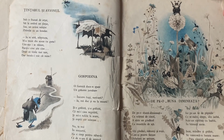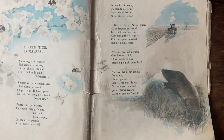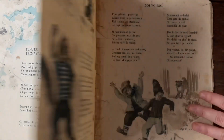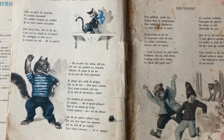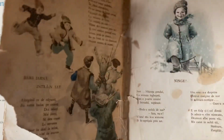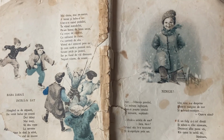This is a book based on the poems of Otilia Kazimir. She was a famous Romanian poet who influenced so many generations of children, including myself. We had to learn her poems in kindergarten and primary school, and the illustrations, I really believe they match her poems perfectly. They're so full of warmth, of innocence, and of sunshine.